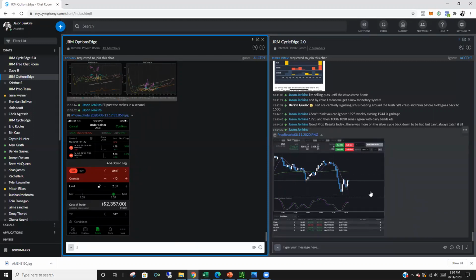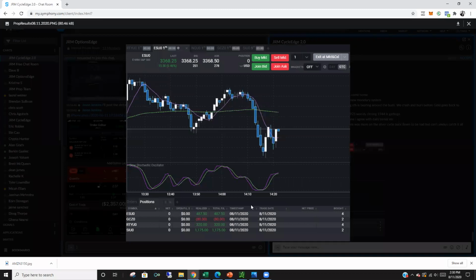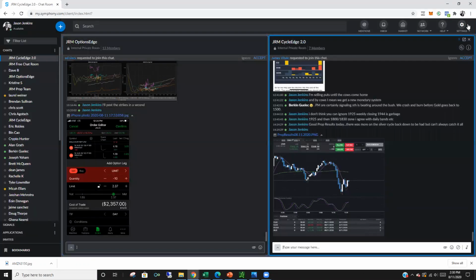But today was good. Here's what I did on the prop side. There was a little bit more to do on silver on the short side. I'll come back to that, and just for a teaching point on how to set up on that cycle, there was a secondary move near term that you could have caught on the short side, but I did about 1800, playing S&Ps and the Russell off each other, playing a pairs trade on gold versus silver, and then silver has a higher beta, so that outperformed.